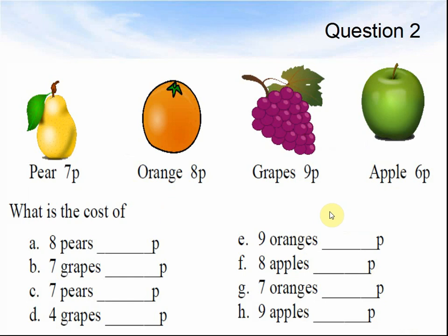Question 2. I have a pear costs 7p, an orange costs 8p, grapes cost 9p, apples cost 6p. What is the cost of 8 pears? B. What is the cost of 7 grapes? C. What is the cost of 7 pears? D. What is the cost of 4 grapes? E. What's the cost of 9 oranges? F. What is the cost of 8 apples? G. What is the cost of 7 oranges? And H. What is the cost of 9 apples?